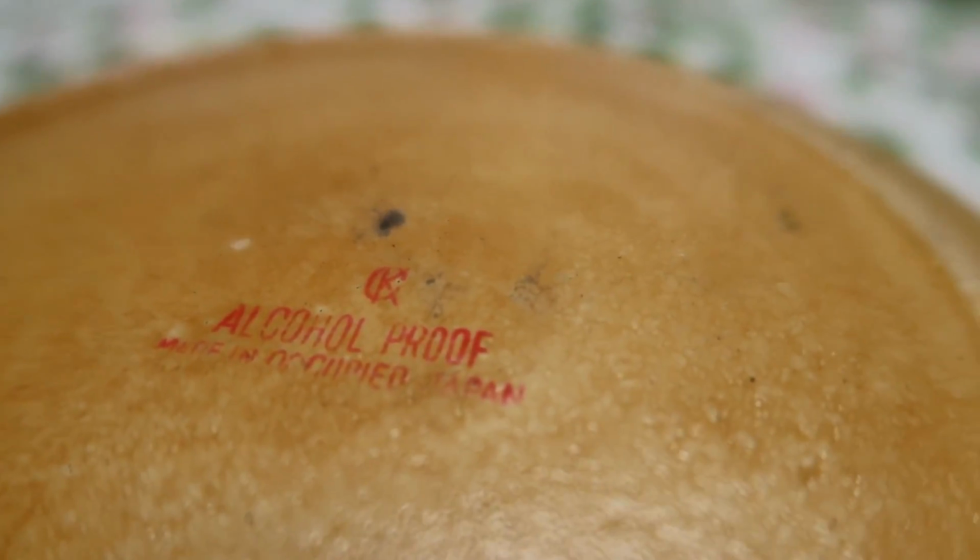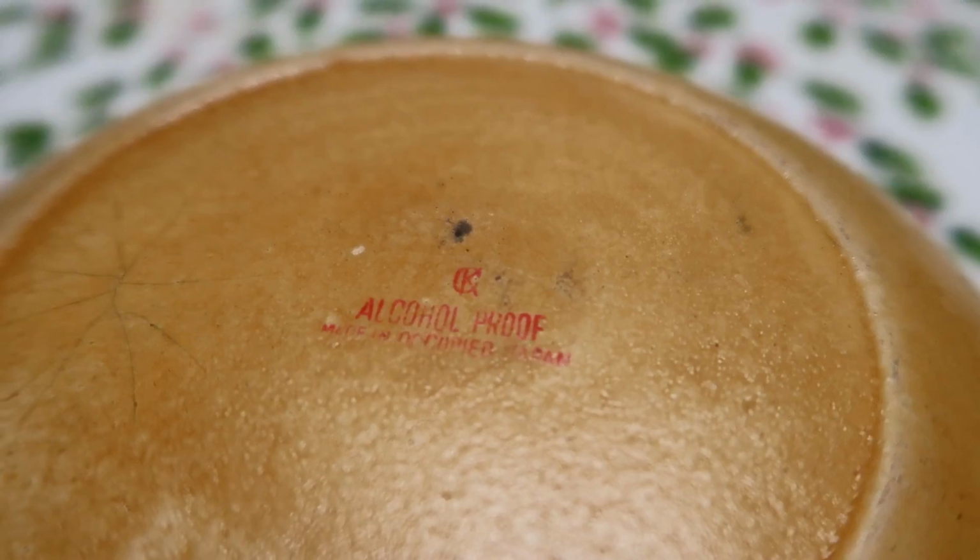So 1945 to 1952 is occupied Japan. So anything that's marked that, you can kind of put it in that age range. But this is a really pretty covered dish. They came out with a lot of different pressed paper things that you could use for serving, like little hors d'oeuvre trays, and they made snack trays, and they made paper plates with something similar to this, but without a handle on it, and it would have been to hold your plates. And they made coasters, big serving bowls for chips or things.